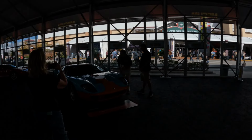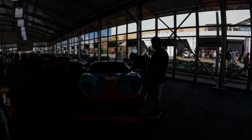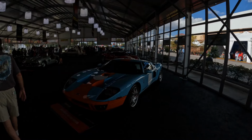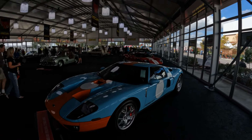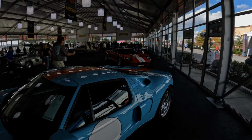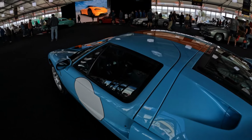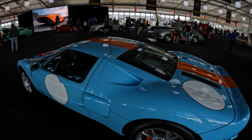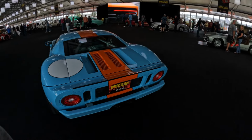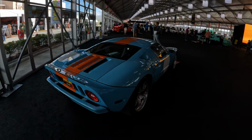Check this one out, a 2006 Ford GT Heritage Edition. Look at that paint job. That's really, really orange with blue. And it's a beautiful machine here. 2006 Ford GT Heritage Edition. And this has the mid-engine back here. This is a mean machine here.